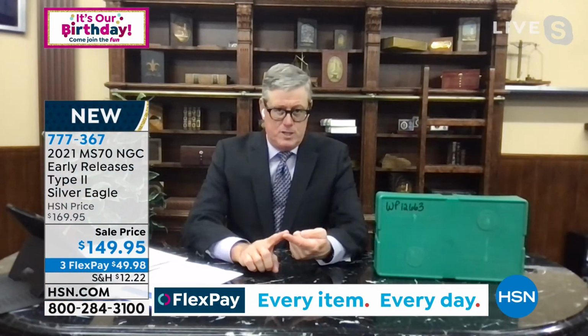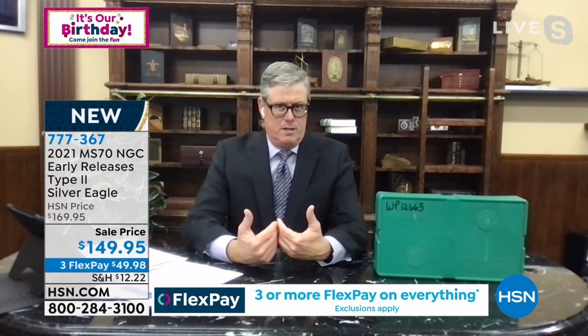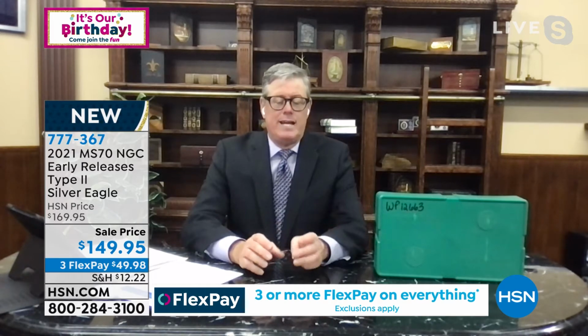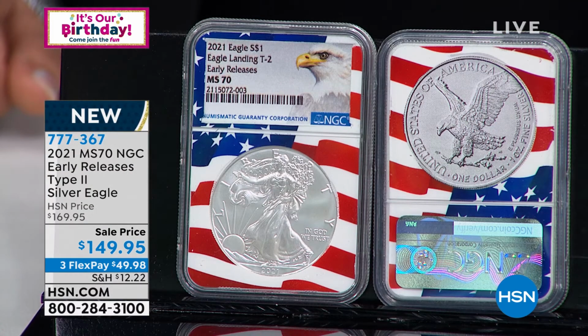And this one has another special distinction. It is the early release that you see right there. It is flag core, which is exclusive to me. It is the Type 2. And here's the other distinction that we've given it. It's not really denoted on the label. The population of this coin is what is going to be from the live presentations that I do today. I'm not going to present this particular coin live anymore ever again after today. So we have limited this to basically 1 day sales in live presentation.